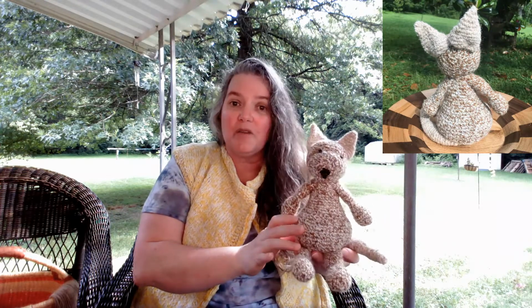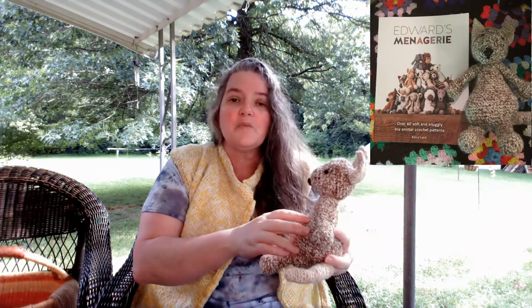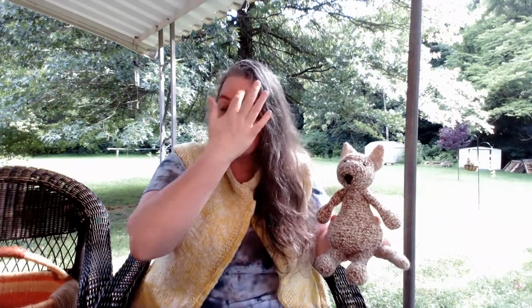This little guy is supposed to be a cat. I will certainly show a picture of the book that I got the pattern out of. I found this pattern book and I loved the fact that it was a pattern book designed for hand spun yarn. It is wonderful, and it's my speed of project making because, well, the whole reason he doesn't look as much like a cat as he's supposed to is I've messed up the nose.